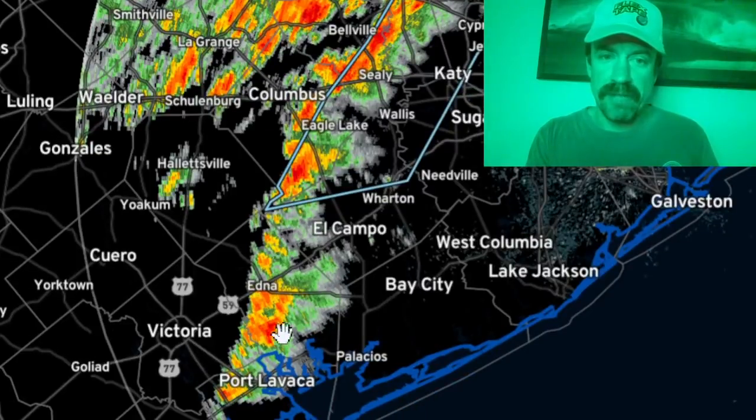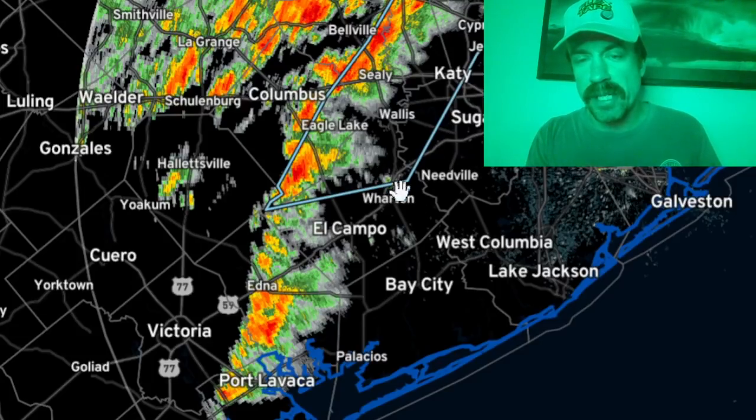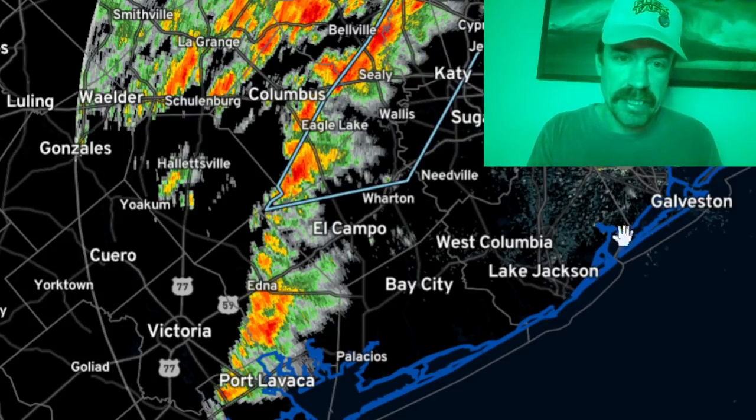It's possible, though, that if any of these storms can mature along the southern edge of that convergent boundary and get more of a due easterly storm motion, then I think that they'll increase their tornado potential dramatically, especially out here to the southwest of Houston. Sugarland, Needville down there toward Bay City, keep an eye out.